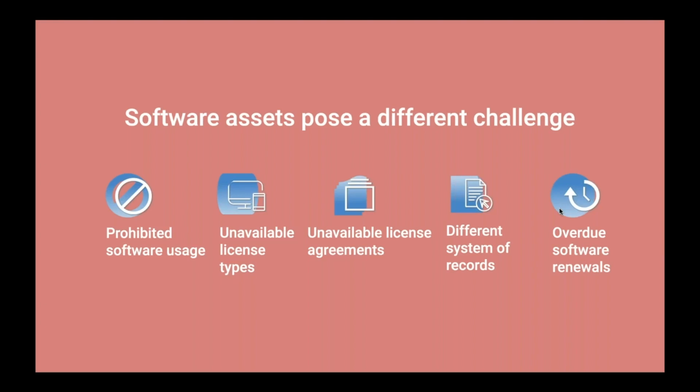So we have to create a blacklist, and whenever someone installs the software, the asset manager has to be prompted. Unavailable license types: there are a variety of licenses available from various vendors for different software, and we have to accommodate every license inside the product.